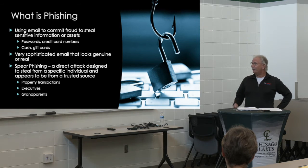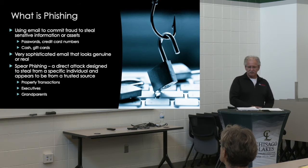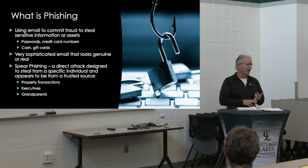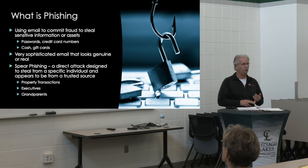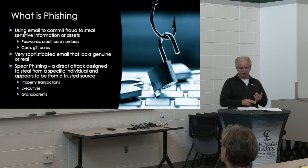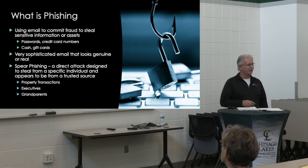One of the biggest problems we have today with email is something called phishing. Phishing is where people try to get your personal information so that they can take your money, impersonate you, or assume your identity, or they're looking for passwords and credit card numbers. They want you to go buy gift cards, that sort of thing.